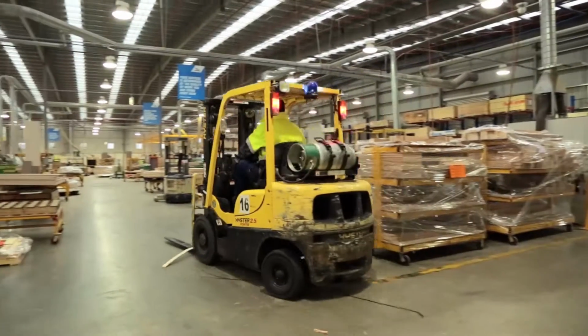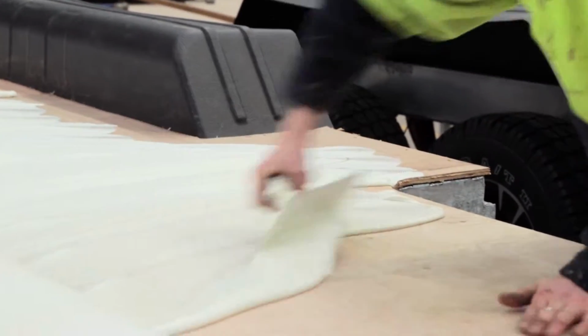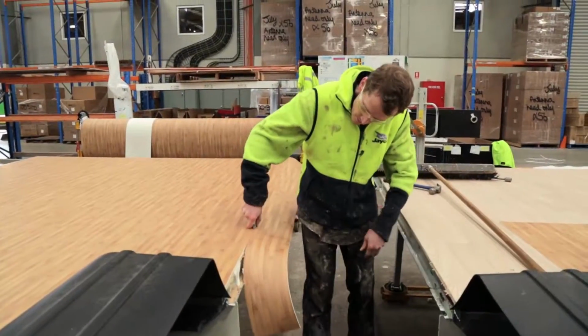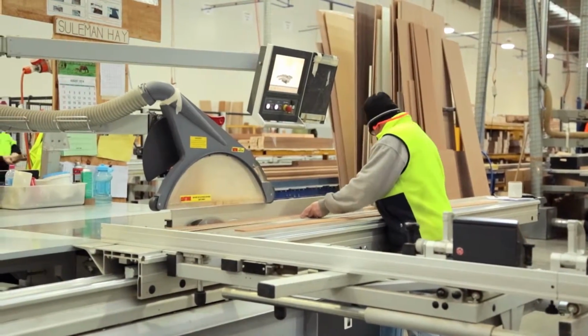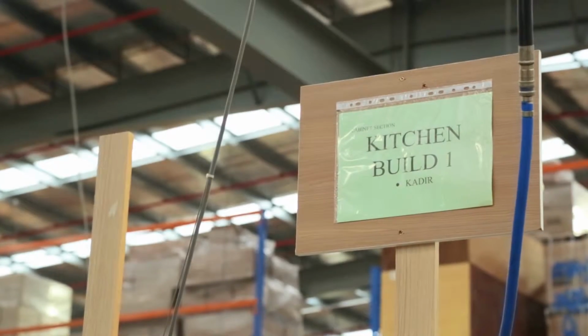On the production line at Jayco HQ in Dandenong, Victoria. Today, we're going to take you through the process of how Jayco builds and fits all its internal cabinetry and furniture. First, we'll head over to the saw section and see what happens there. Then we'll bring you back to the production line and show you how the furniture is fitted to the van.